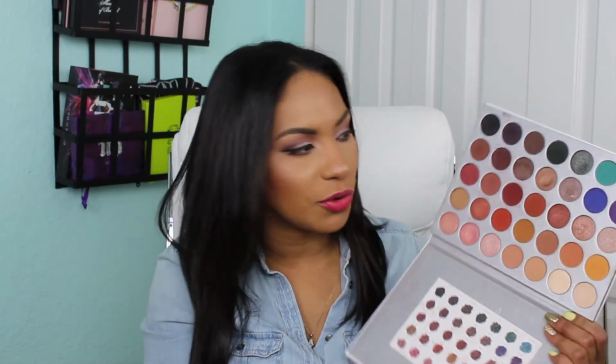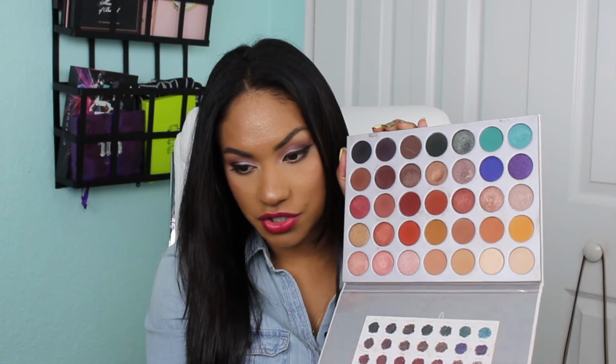You can create so many different looks with this, and it's so affordable. You're paying literally like $1 per eyeshadow, so I feel like you can't beat that price point. So this is definitely a really great choice whether you're balling on a budget or not. I love it so much. It was definitely one of my most used palettes as of last year. I literally brought this on every trip I went on, and you can see that the colors have some dents in them because I love them so much.